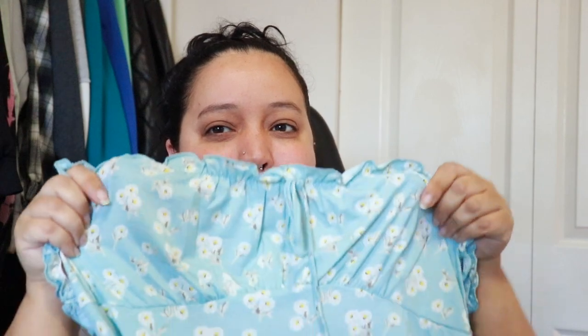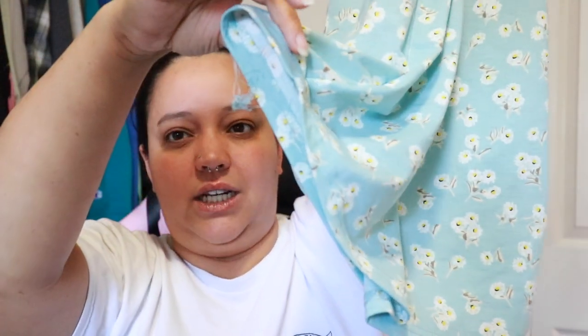Like, I got the curves, so it's going to be a little bit tricky. I might just wear my swimsuit again underneath everything. That way if someone sees through it, I could just be like, it's just my swimsuit. It's fine. But it's a short little dress. Oh, it's kind of torn here. I have to cut that instead of ripping it. But it's like a baby doll dress.